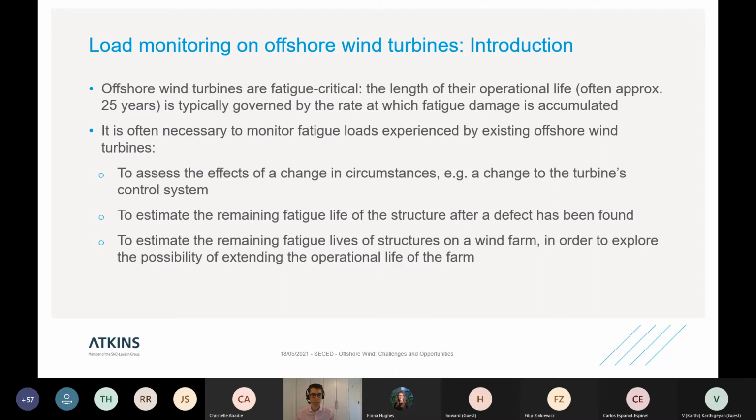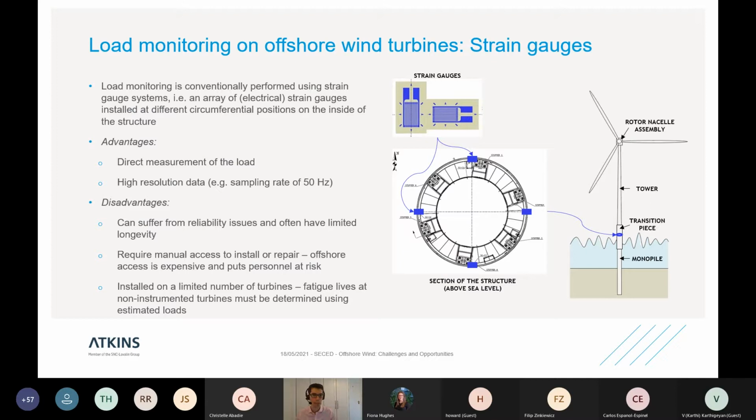So conventionally, load monitoring is performed using strain gauge systems. Strain gauges are installed at different circumferential positions on the inside of the structure in order to be able to capture the maximum load as the direction of the wind and waves change.